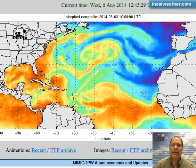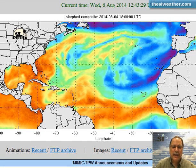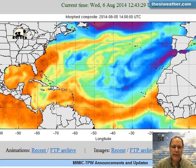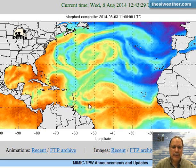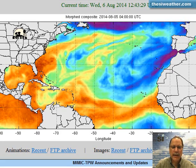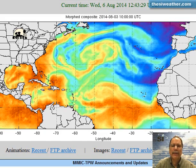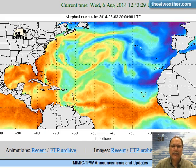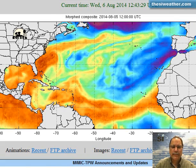So it doesn't bode well for the development of tropical systems over the next several days. Again, a lot of dry air pushing off the west coast of Africa right into the breeding grounds of the tropical Atlantic and throughout the Caribbean and the Gulf of Mexico. So again, it doesn't bode well for the development of many Atlantic basin tropical systems in the near term, and we'll continue to monitor this over the next several days.